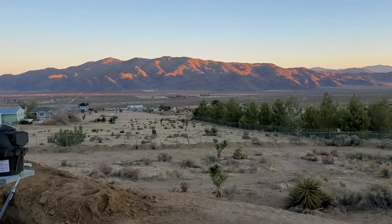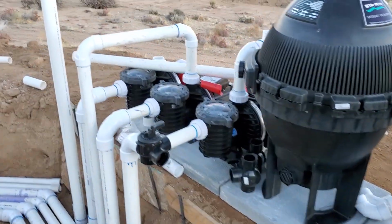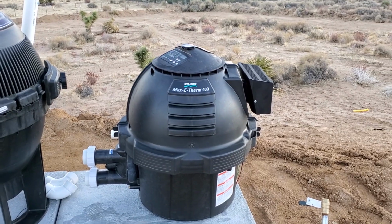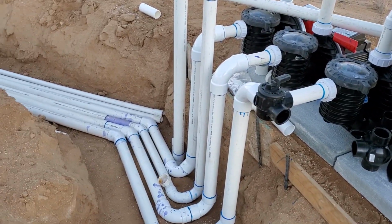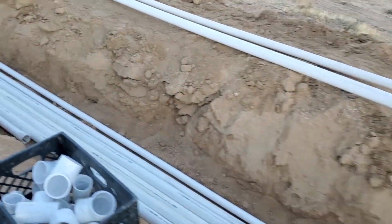Sure is pretty this morning. Wow. After yesterday, it blew like a hurricane down here. Yep, they got all this equipment in here. It's a 3-pump system. There's the filter, there's the heater, and they're getting it all plumbed in. Lots of pipes in that hole down there.